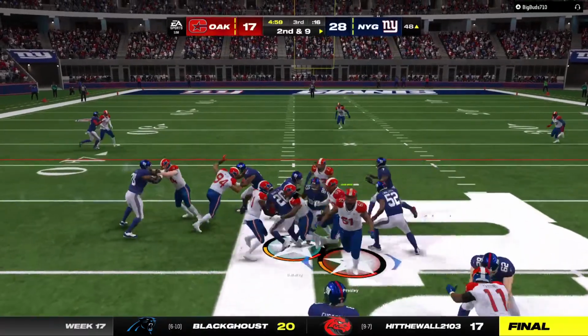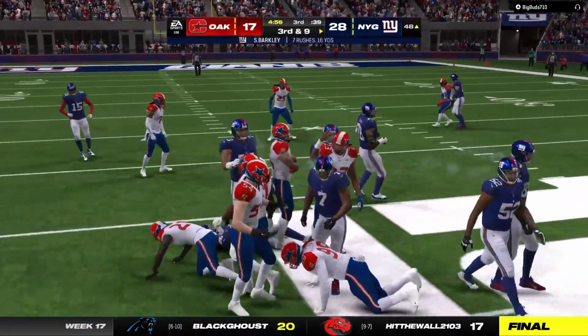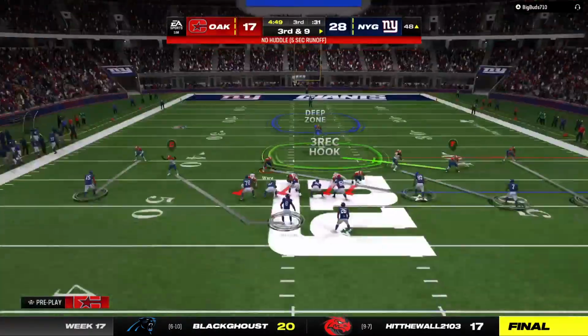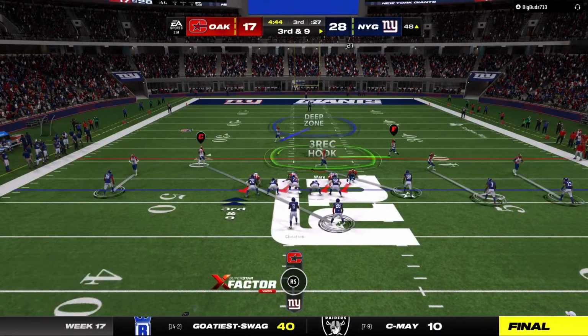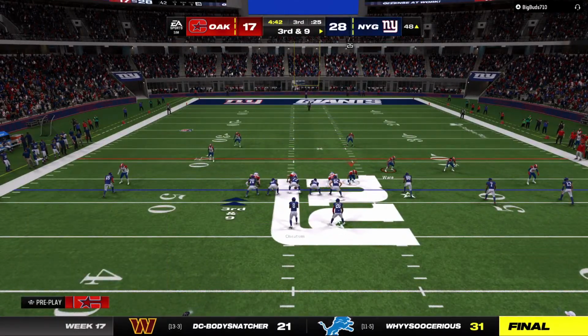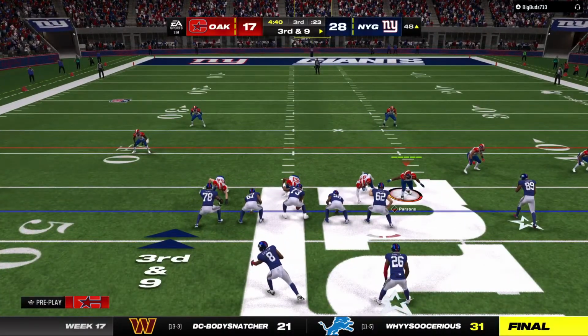They'll go to Barkley again. And he's stopped immediately there. Now they'll lead the 39 here for a first. This is 3rd down. 18 Cardinal. No gain on the play. Brings up 3rd down and 9.